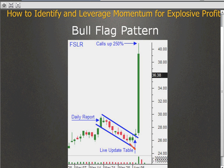I also just want to point out that you don't need 100 patterns. You don't need 50 patterns. You need just a few good patterns that you can recognize, that you see over and over and over again, and you go, boy, when I see that, I see dollar signs. I see something that I can take advantage of and make money on.